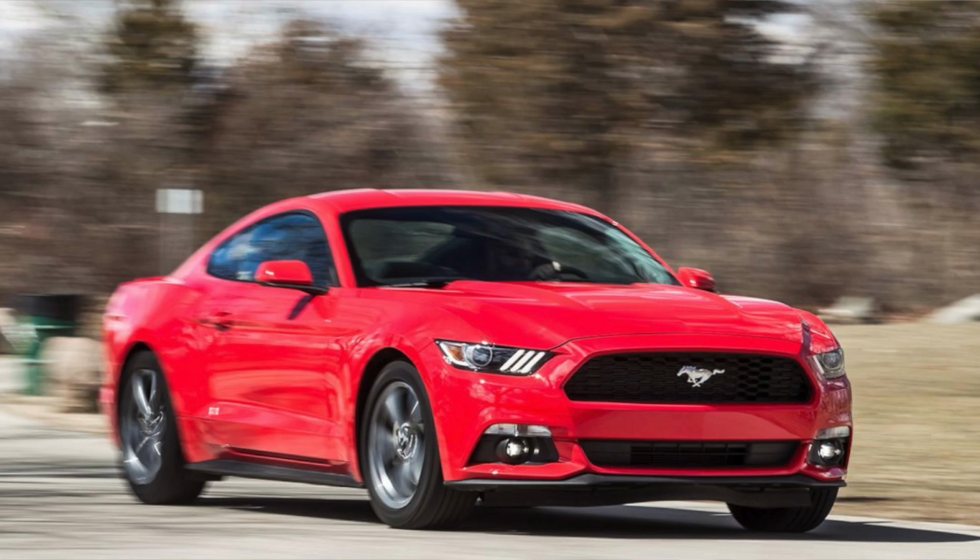But there were 4 different Mustangs that were launched during this period of time. There was the very base model, which was a V6 Mustang. The V6 Mustang was produced from 2015 to 2017. There's no more V6 Mustangs in production.